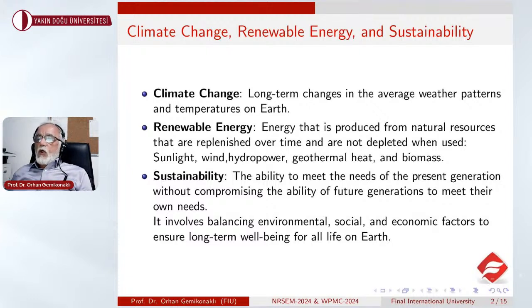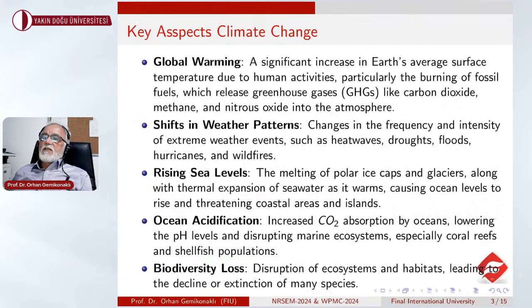So I don't want to go much into the known terminology. Climate change refers to long-term changes in average weather patterns, such as changes in temperature and its effects. Renewable energy is what we can get from natural resources that can be replenished, things such as sunlight, wind, hydropower, geothermal heat, biomass, and so on. And of course, sustainability combines all this together, and it means the ability to meet the needs of not only the present generation, but ensure that we won't compromise the ability of future generations to meet their own needs.